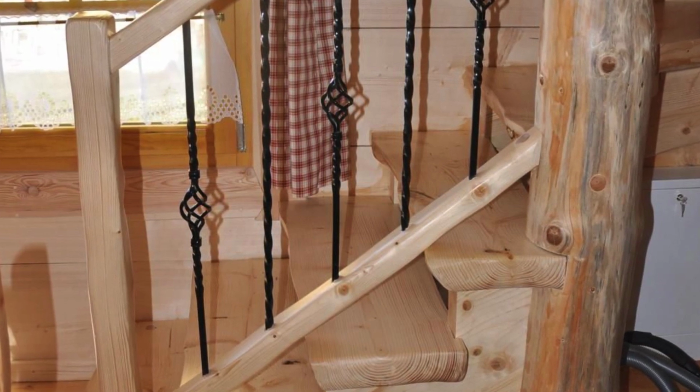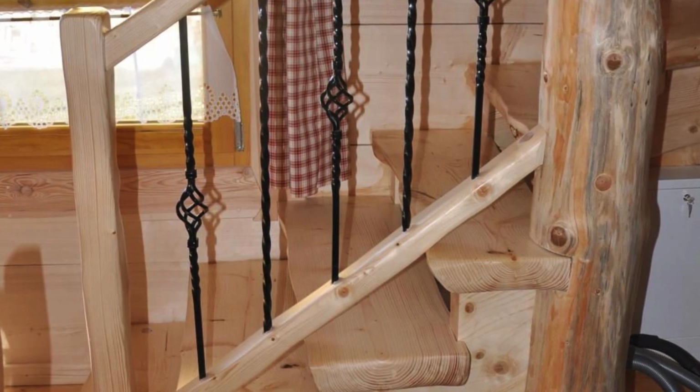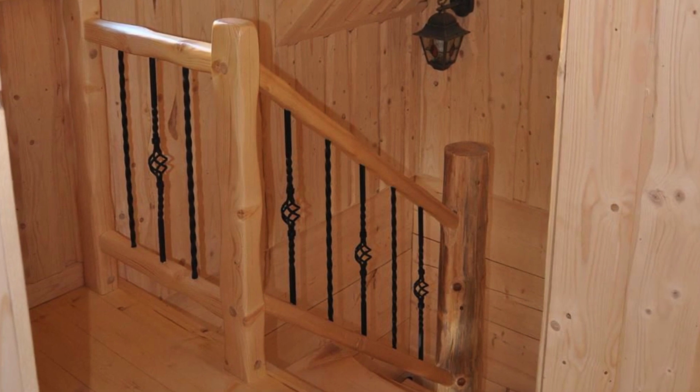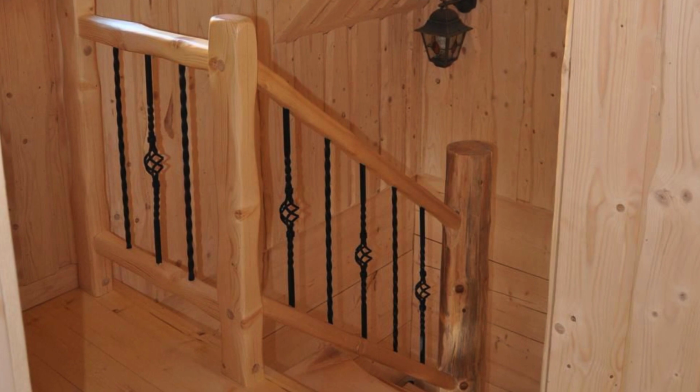Log houses require low maintenance. A log house built with treated logs will offer weatherproofing that is unmatched by any other natural building material. Log houses retain their beauty through all four seasons.